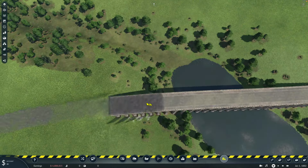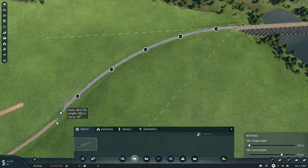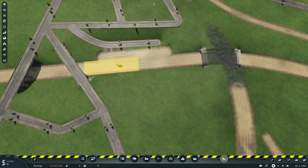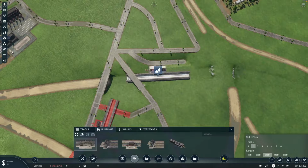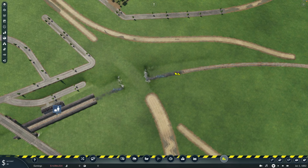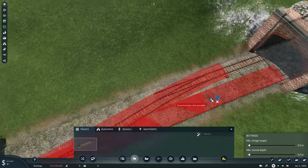Nice straight bit there, and come straight across, boom, level, lovely. All of this is done with vanilla tools, by the way, pretty much. The only thing that isn't vanilla is what's in the bottom right-hand corner there, and here we go. East Grinstead Lower Station. Yeah, this is the way it was originally set up, with the north-south line running through here. Lovely. Yep, I needed a tunnel, so I've played with the experimental tunnel height and got it there.